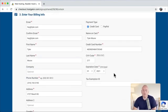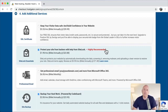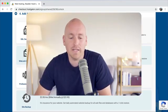And then it asks you how you want to pay, with a credit card or PayPal. So I'm just going to put credit card. Don't worry, this isn't my real credit card number. Then we're going to scroll down and it's going to ask us, do we want to add additional services? I think you probably know by now what I'm going to say, but let's go through them.